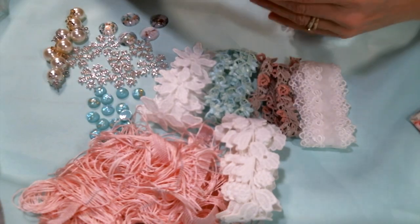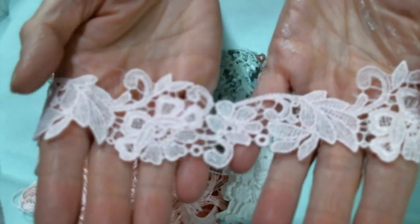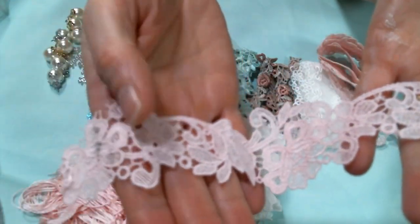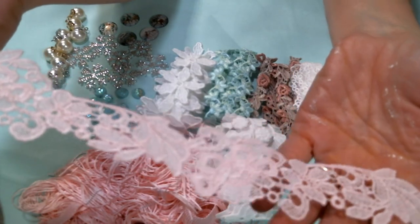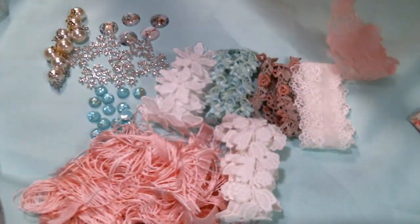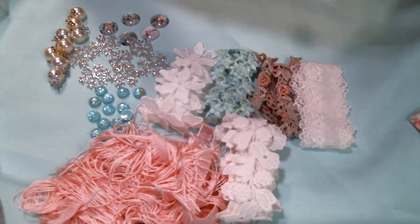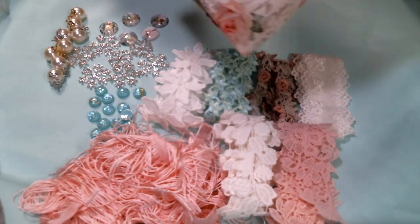And then there's this beautiful, oh, I love this pink trim. Also a beautiful snippety snip lace, just gorgeous. Look at all the gorgeous bits on there. Pretty, pretty, and what a beautiful shade of pink. I absolutely love it. Love it, love it, love it. So cute. And then this, look at this.